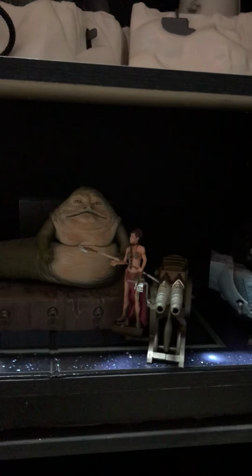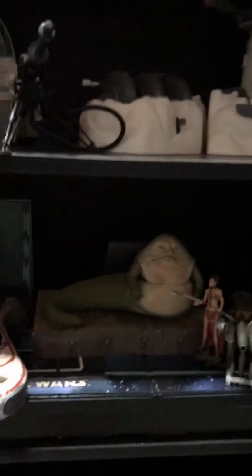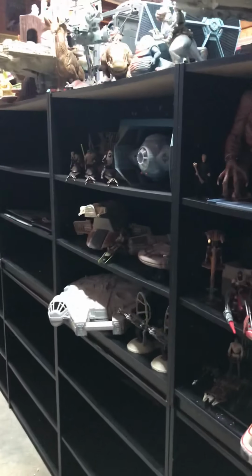I put, of course, Jabba and Leia and the Barge Gun Cannon 2-pack. So again, the rest of these shelves, again, lots of room. There's the Power of the Force 2 land speeder. There's Luke. And again, lots and lots and lots of room. I'll give you a view with my back to where we started. So again, that will be Star Wars Street on both sides.